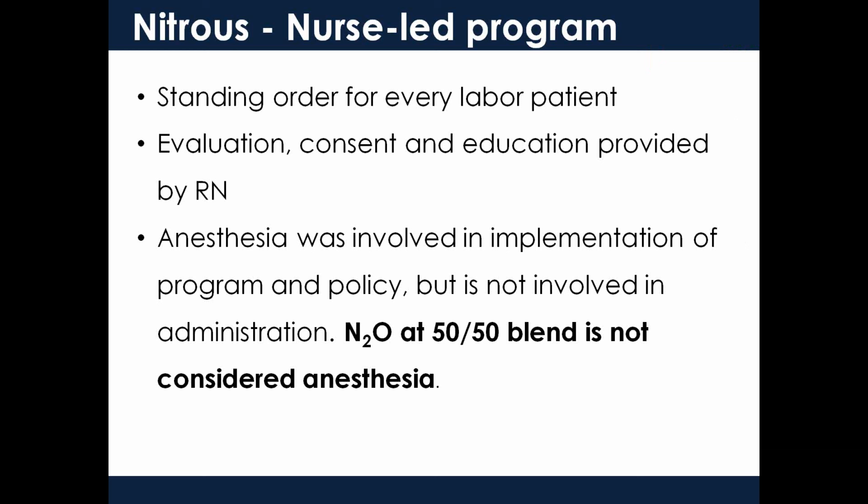They are very supportive of this. They are happy that there is an option available to women who come in and are very active and really eager to receive an epidural. This allows them to have something that's not narcotic, but something that can bridge them until they get their epidural in place.